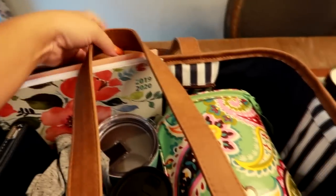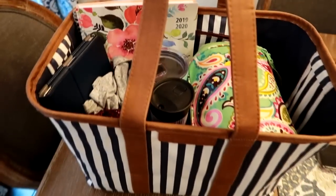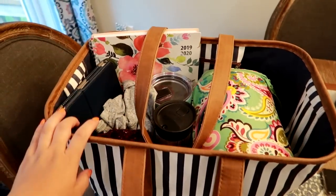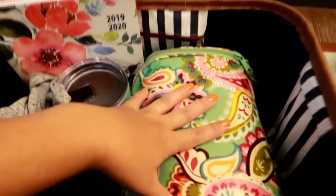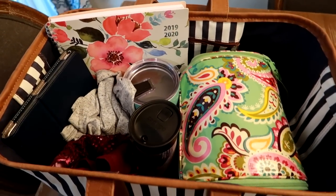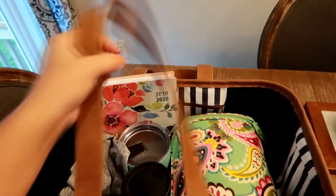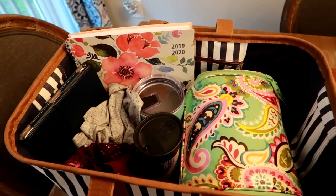But anyways, guys, this basket, I know it seems so minimal, but I can carry everything I need in one trip. So rather than going in and out of the house with my bag or my purse, my lunch bag, these cups, and all this stuff, which would for sure take me more than one trip, I literally grab everything, grab the handles. I even fill it up more than this most of the time, and I'm in and out of the house in one shot.